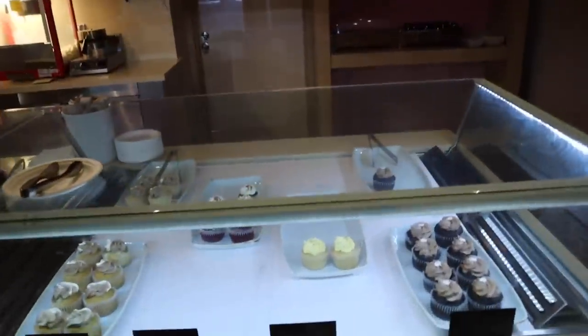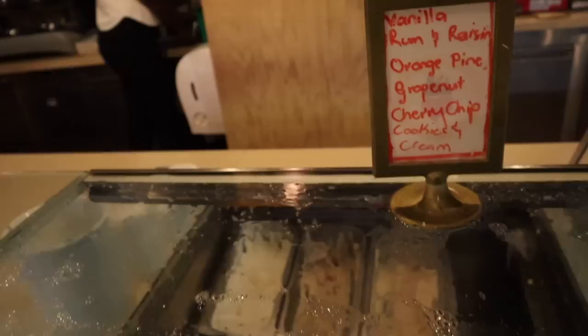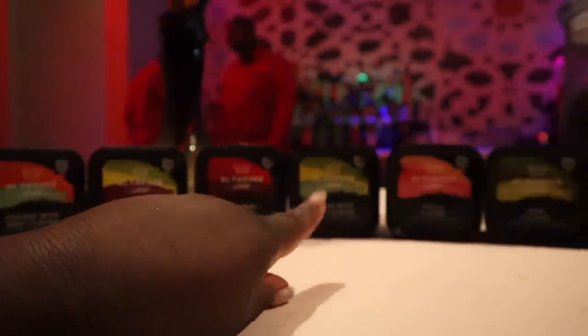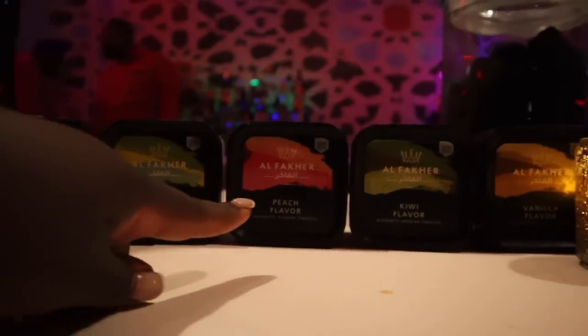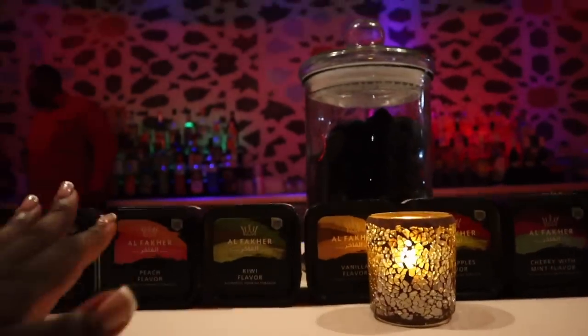It's like a sweet shop. Wow. You getting ice cream? You guys alright? Can we get ice cream, please? Yeah, these are all the hookah flavors. They got orange, mint, grape, strawberry, grape with mint, peach, kiwi, vanilla. They got a bunch of different kinds. I got blueberry mint.